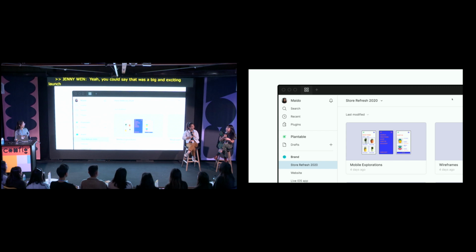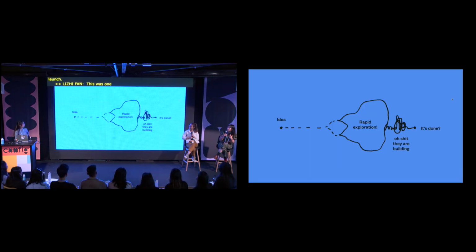How long did it take? Go to the next slide. So to be honest, the process felt a little bit like this, and it actually only took the course of 8 weeks. For both design and eng? For both design and engineering, basically. We started in August. The launch was in October.